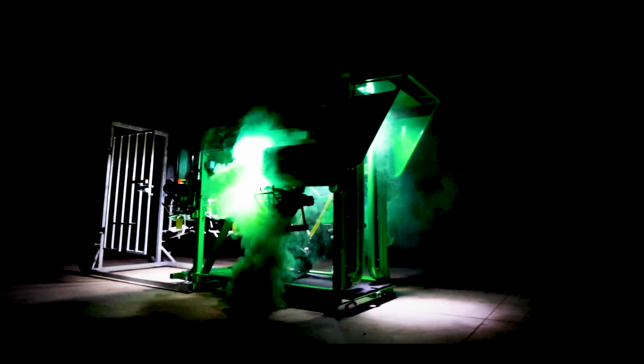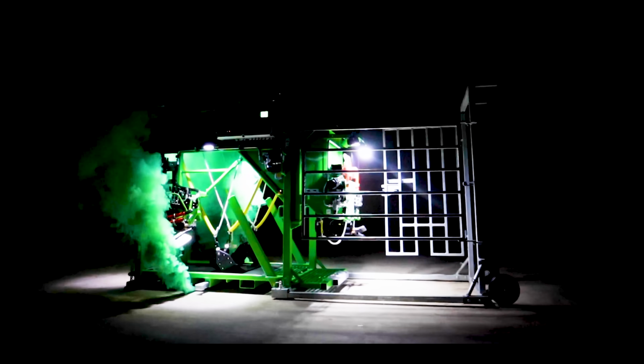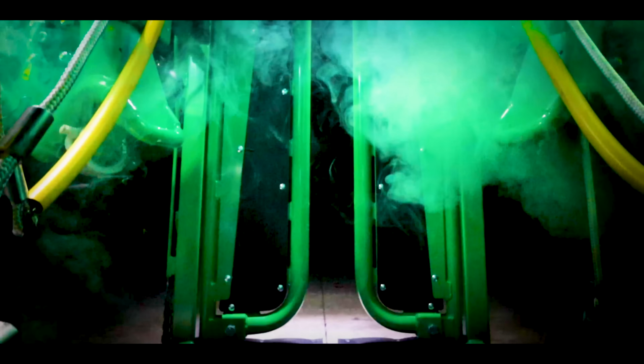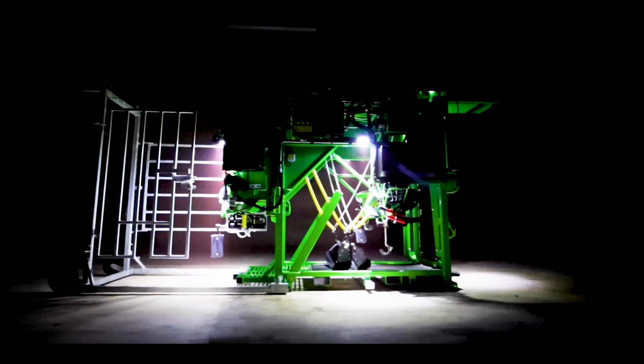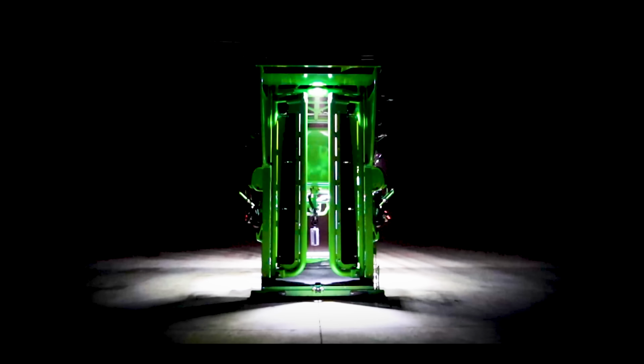And here is the moment you've all been waiting for. Maestro, open the door. What? Why is it so dark in here? In a world where cows need their hoofs trimmed, there can be only one true green machine. This is the KVK 801, and it is beautiful.